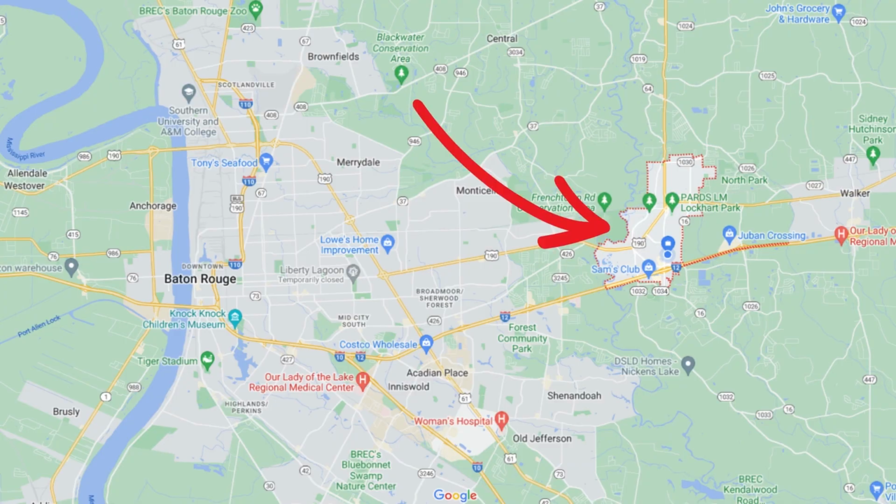If you're making a move down to the Greater Baton Rouge area, you may find yourself in Denham Springs, Louisiana. And if you find yourself in Denham Springs, you might be wondering, what is there for the kids to do? Well, that's what we're talking about in this video. We're gonna go through a list of things there are for kids to do in Denham Springs, Louisiana, and we're getting after it right now.